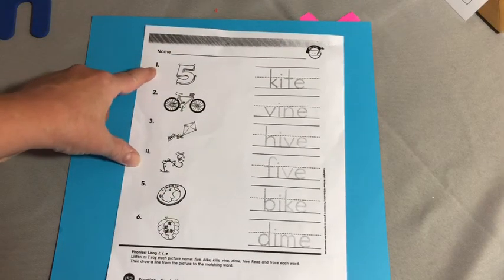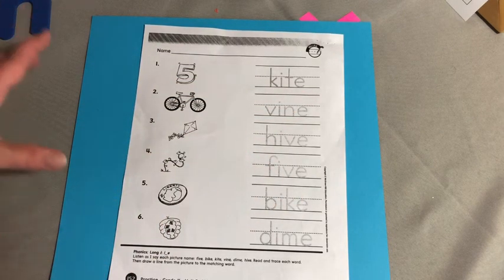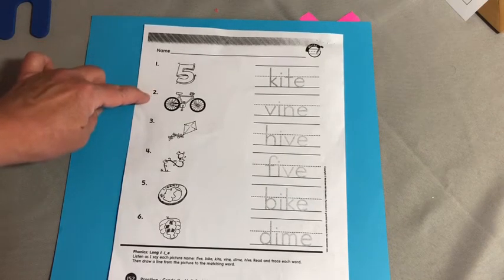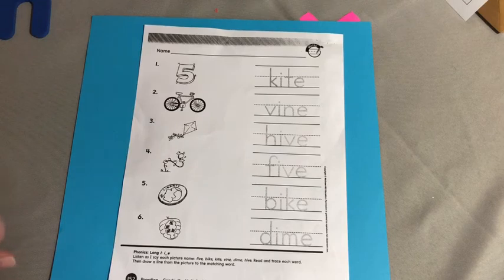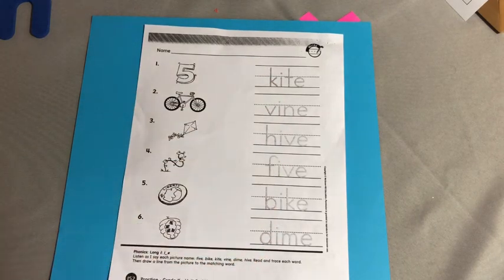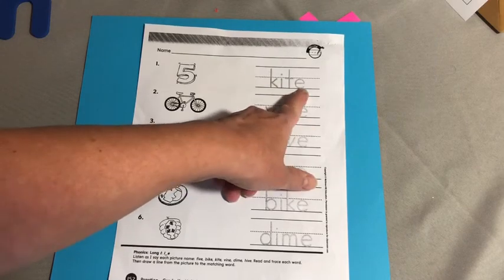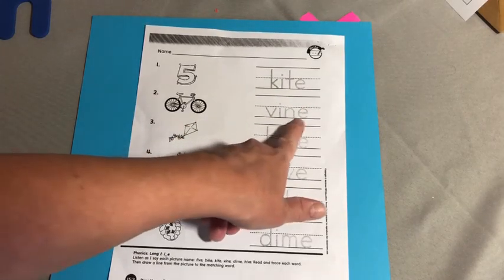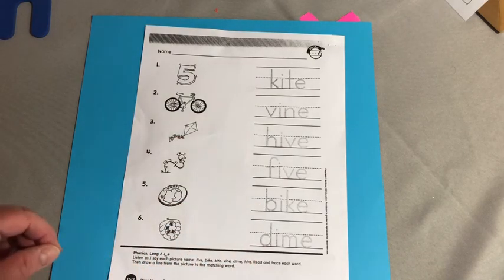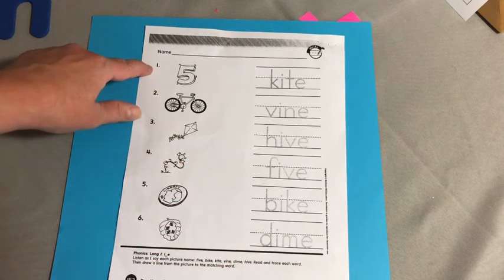So on this side, we have a lot of words that have the long I silent E pattern, and we have pictures. Next to each of the numbers is a picture of an object that has the long I silent E pattern. So we're going to trace all of the words, and it's a good idea when you're tracing them to read them because you will need to know what the words are. So try reading them. Kite, kite, vine, vine, and so on. Read all the words.